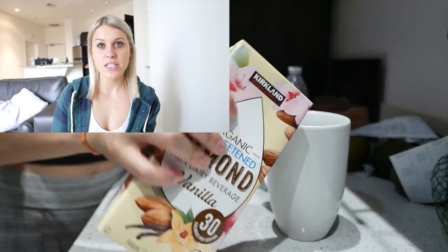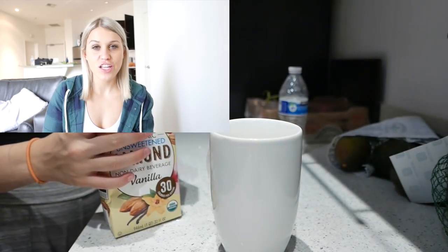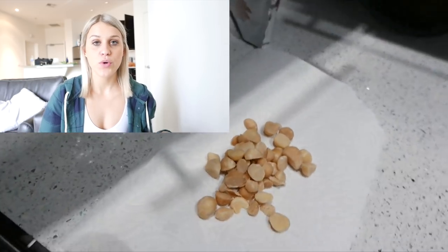So the last meal I basically was just having something light. So I did some macadamia nuts. I like to do a hot chocolate. A lot of people will do the turmeric golden milk. I'll do that some nights, but I felt like doing a hot chocolate.